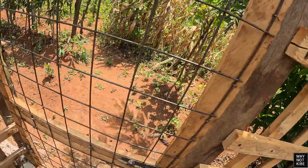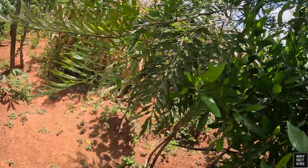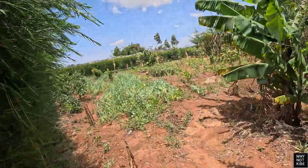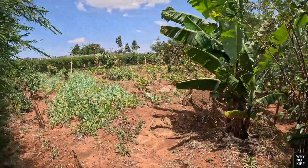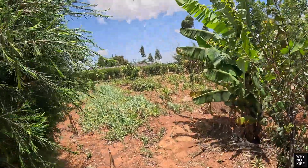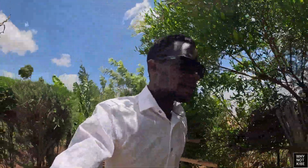So we close this gate. I have to push it down a little bit. So this one is the other one. I won't be able to take you guys in here, but this is the other farm. This one has a lot of fruits, a lot of things to consume. Everything, you know.